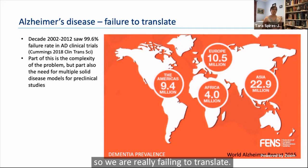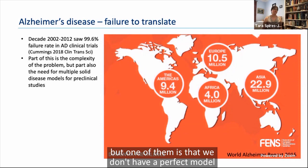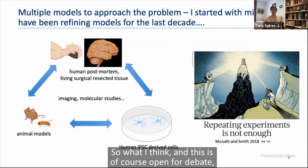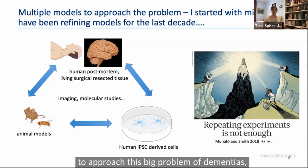But one of them is that we don't have a perfect model for the disease to do preclinical studies in. So that's where I wanted to focus on today. What I think, and this is of course open for debate, is we need multiple models to approach this big problem of dementias, Alzheimer's disease, and neurodegenerative diseases broadly.